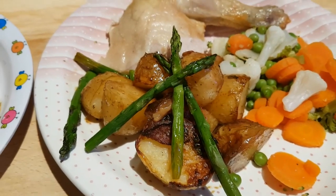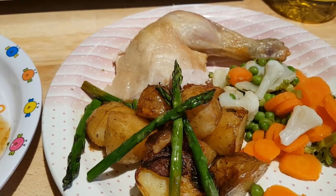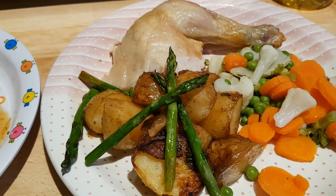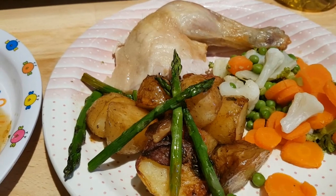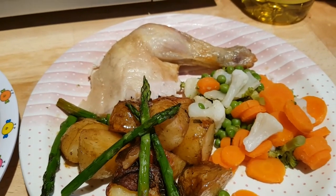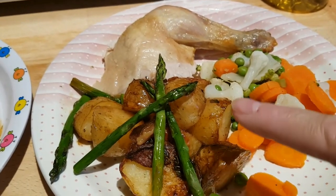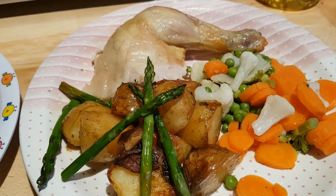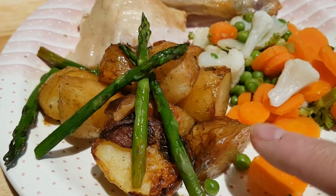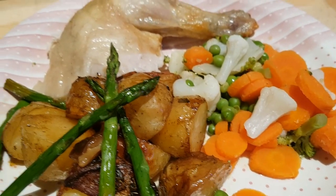I put a whole chicken on top of that, roasted it for 45 minutes, took the chicken off, added about 200 mils of chicken stock to the pan, put the chicken back on the top, stirred up all the vegetables with the chicken stock, put the chicken back on, roasted it for another 45 minutes. Just before the end, about 10 minutes before the end, I put some asparagus tips in there as well. And so we've got the roast chicken with some roasted new potatoes, roasted asparagus and some steamed vegetables.